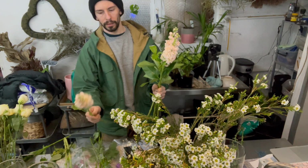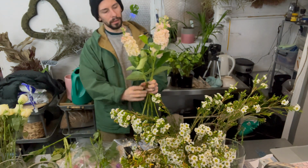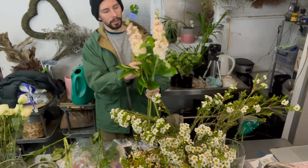With this lovely shade of champagne and pink, it really pops out. The bouquets mixed with the whites really brings out a spring vibe.